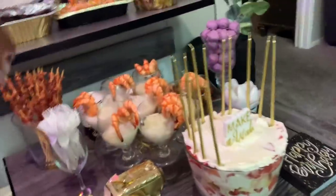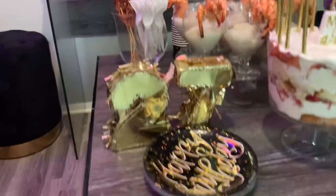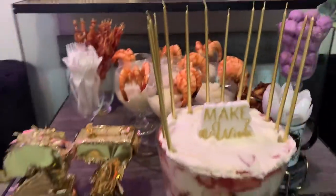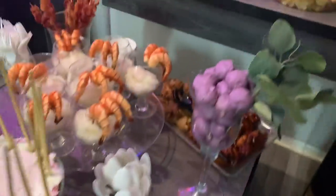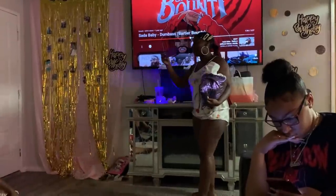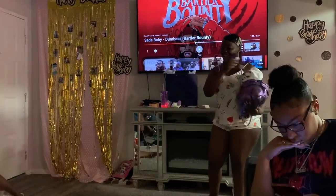Yeah, look at the bacon. Bro, look at the bacon. 27th birthday. Make a wish. So we have arrived. I got some on my chin. I want a shot. Well, I gotta eat me some food before I start getting stupid.